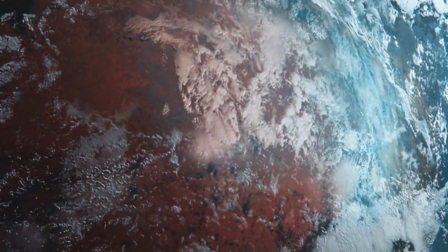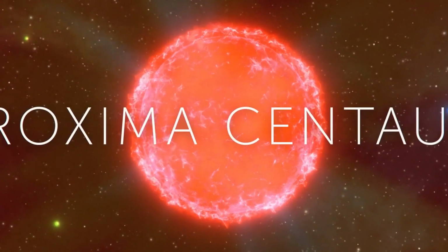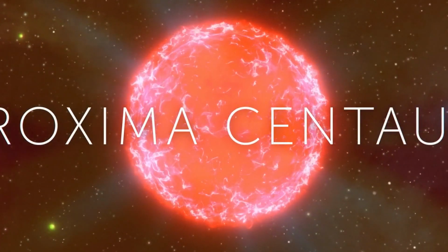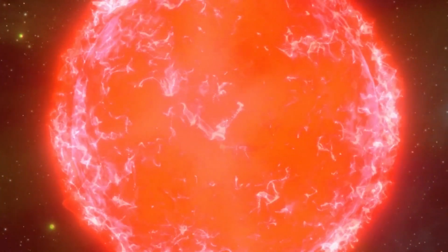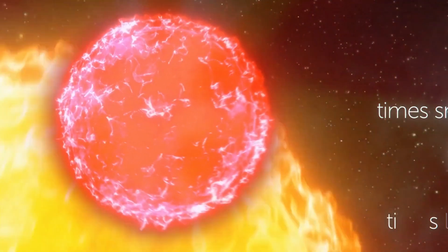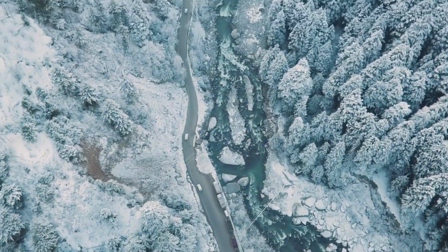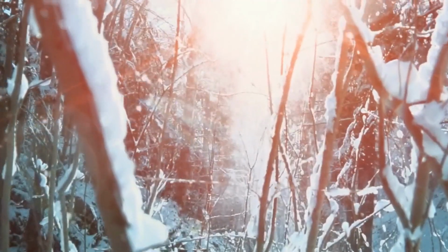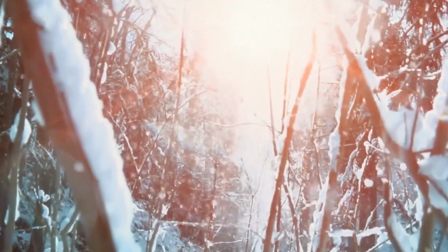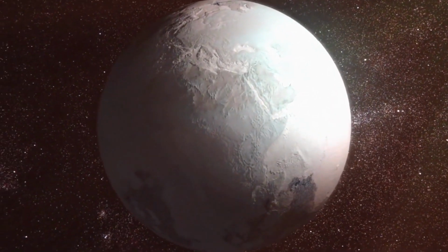Okay, let's let our planet cool down a bit and put Proxima Centauri in the center of our solar system. It's not a red giant, but a red dwarf. This star is almost 7 times smaller than the Sun and almost 9 times lighter. Now our oceans and rivers are not evaporating, but freezing over. Forests and jungles are covered with snow. In about a week, there won't be a single place on Earth where the temperature is above freezing.